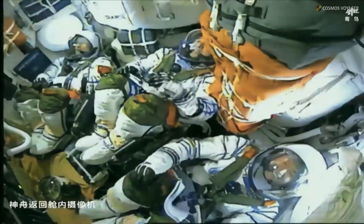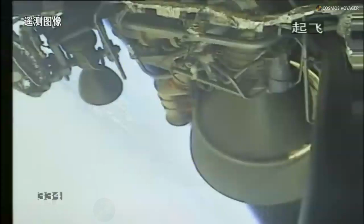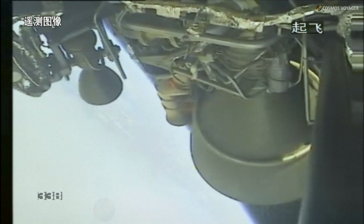Okay, three of them. Three ground stations. At this moment, they're constantly changing. It's also a relay race between different ground stations. They have a relay. Yes.